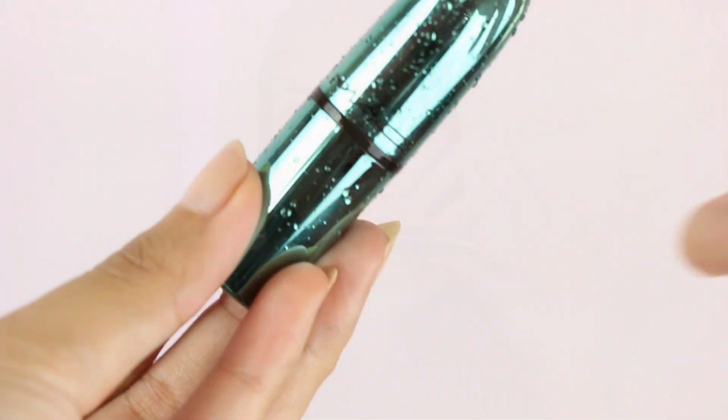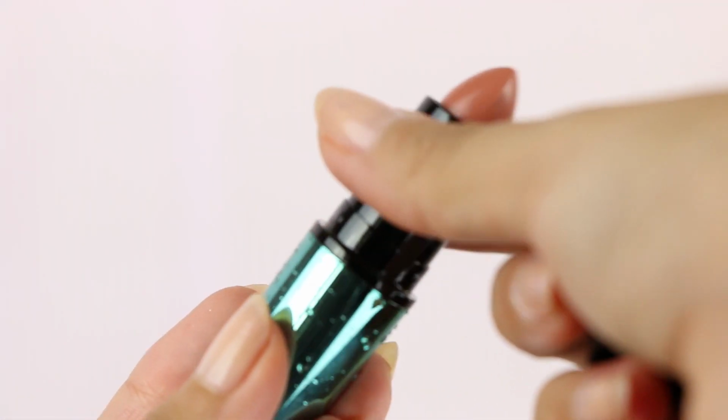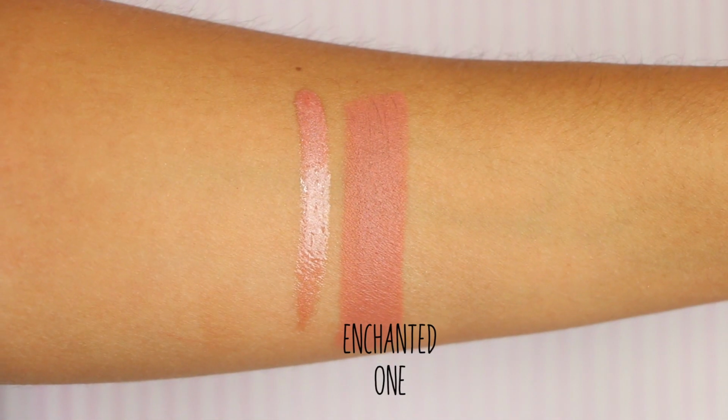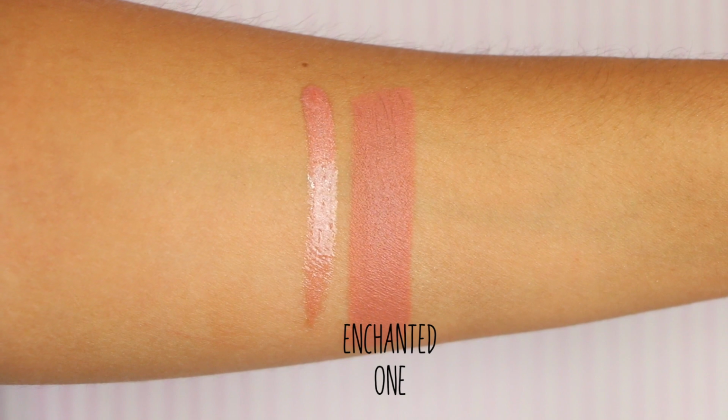So now for the lipsticks, I had anticipated picking up 3 out of the 5. I believe it was like 3 of the darkest ones that they had in the collection, and I ended up just picking up 1, and this one is the nude one and the only matte out of the collection, and this one is called Enchanted One, and oh my gosh, this is such a really pretty matte shade. It's like one of those nudes that really doesn't wash you out, and that's what I love, and that's what I look for in nude lipsticks.